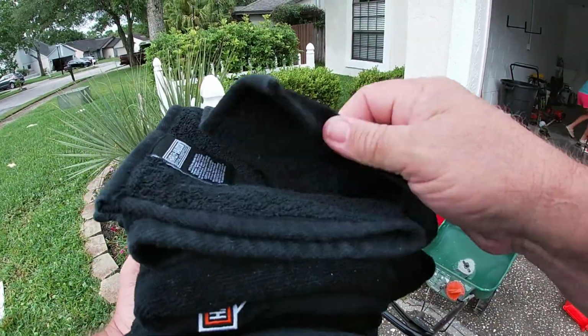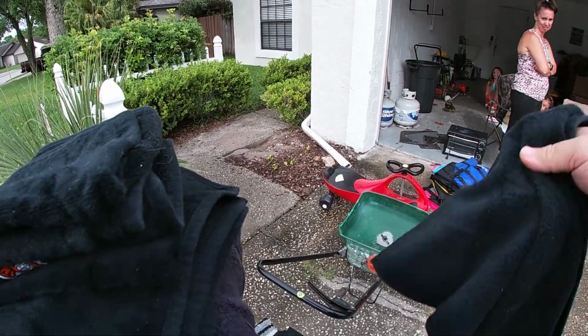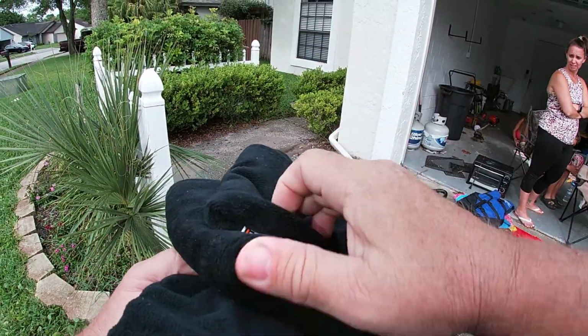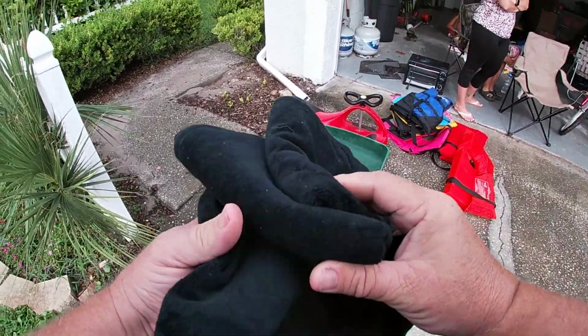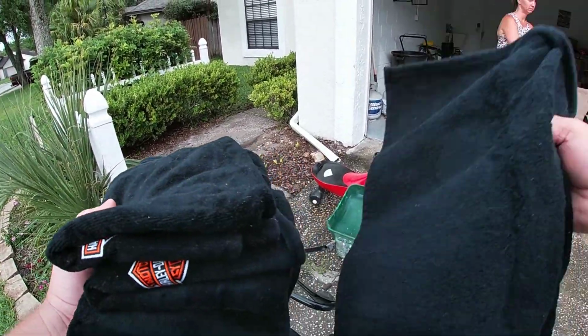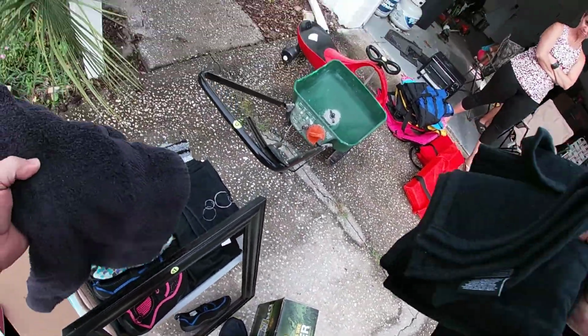What do you have on your little towelette thing? Make an offer. Yeah, I need that. There's a Harley Davidson blanket too somewhere, or it might be down in there. Do you $5 for the five of them? Yeah, sure.